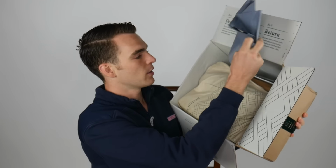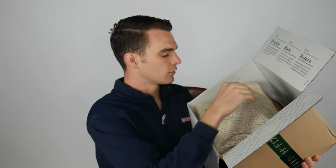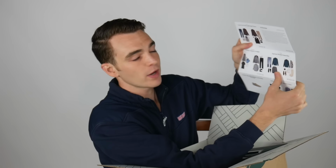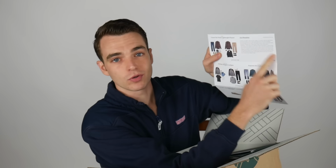So every Stitch Fix box that you get, you will get a return package. So this is a prepaid bag. You just drop this in any mailbox. And so if you're going to send back one item or all the items, you can send that right back. You also get a summary of the items that you've received, and you get inspiration. You get little boards to show you how you can wear and pair the items that you got, and then also a little bit of a blurb from your stylist.